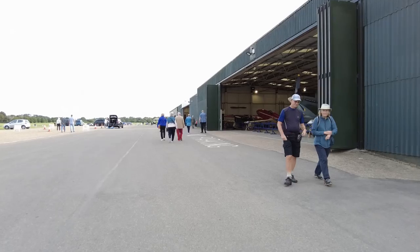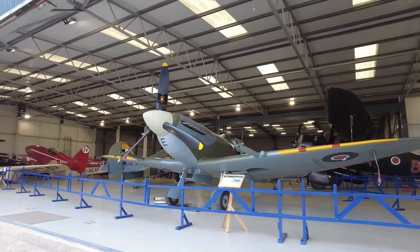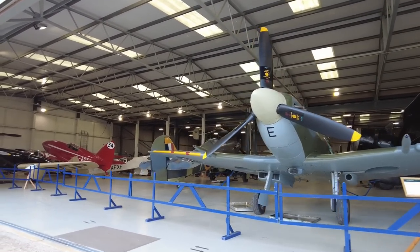Sounds like something noisy is coming up behind me. It's one of those golf buggy type things. No, I was saying I've had a great time here, really enjoyed it. It's thinned out, not many cars left. Just have a walk past the hangars, shall we? I think I'd be happy to come back here and pay an entrance fee. There's so much on to see.